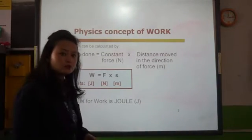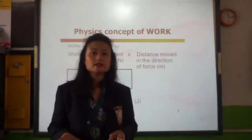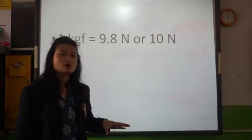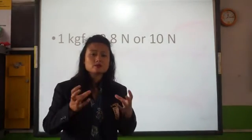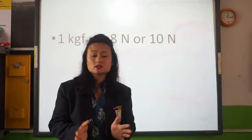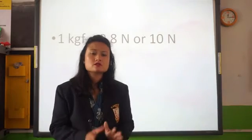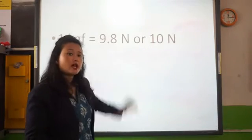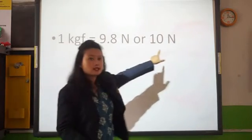And the smaller unit of work done is erg, which is not mentioned over here and is not mentioned in your book also. There is another unit which is also called kgf. What is kgf? The full form of kgf is kilogram force. When an object is displaced with the help of the gravitational force of the earth, and the work is done by the gravitational force of the earth, we refer to the unit as kgf. And what is the relation between kgf and Newton? 1 kgf equals 9.8 Newton, or 10 Newton.